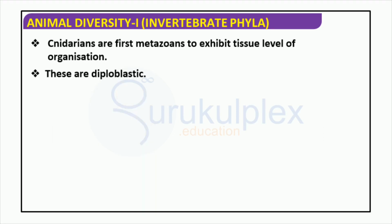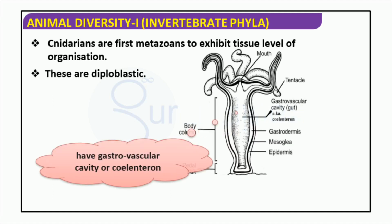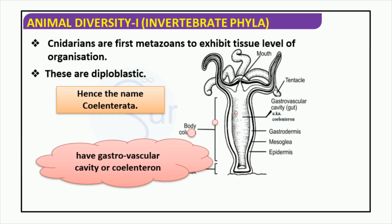Cnidarians are the first metazoans to have a tissue-level organization. They are diploblastic, with a body column, oral disc, tentacles, a gastrovascular cavity or coelenteron, gastrodermis, mesoglea, and epidermis, hence why they are called Coelenterata. The gastrovascular cavity allows them to digest their food and absorb nutrients efficiently.